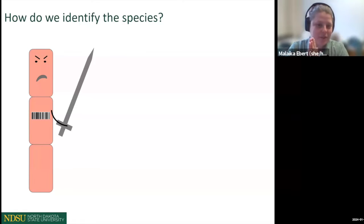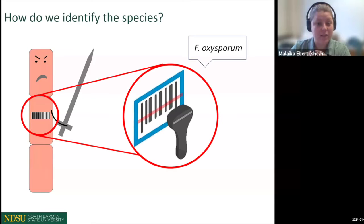So all of them have those. And when you have a scanner, you're able to scan this little barcode, and then your scanner tells you what kind of species you have there. And that basically also tells you what kind of weapons you can expect from this Fusarium. So in our case here, we scan the barcode, and the scanner tells us, oh, this is a Fusarium oxysporum. And then we note that.